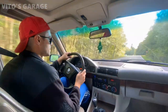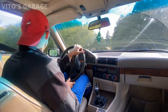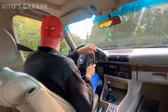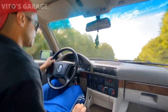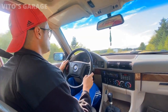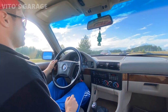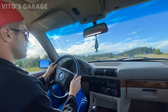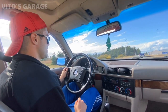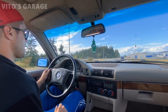And the way they balance these wheels, I don't like the way they balance those wheels because they're pretty bad. There's like wheel weights all over the wheel. I don't like the way it is. Balance.